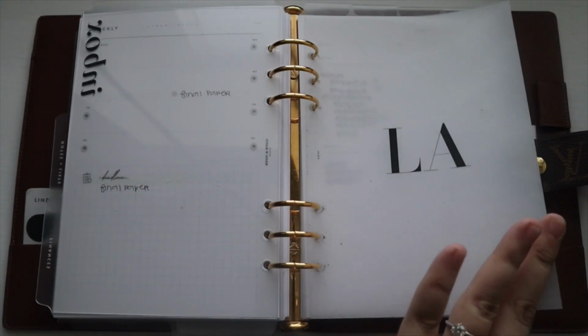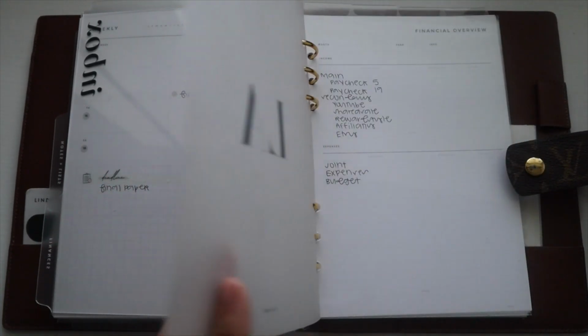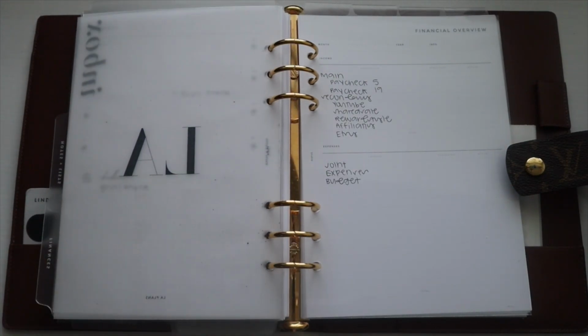So I just have my blog vellum from Infinite Lotus. This is a custom dashboard. I don't think I've said it yet. I'll have everything linked below, as well as all of my discount codes.